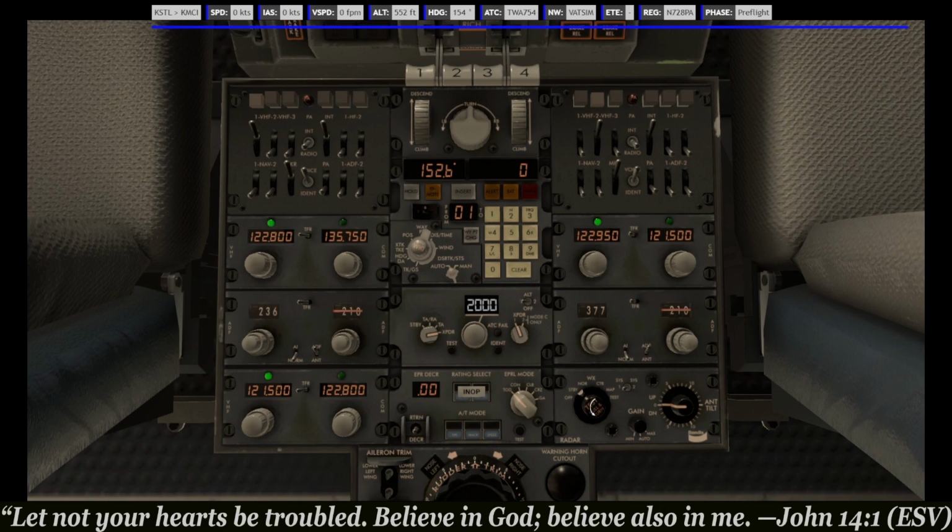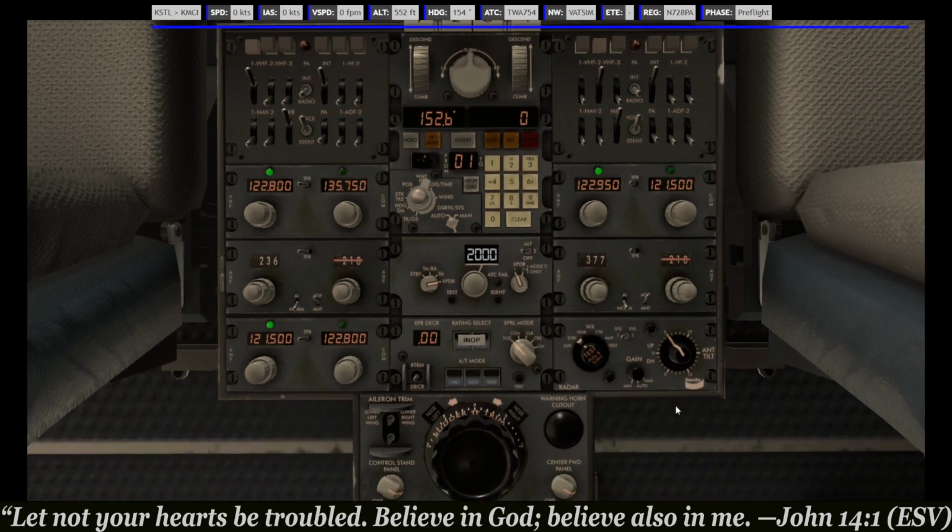Anyway, and then we can move the radar to standby, and I put the panel up to 5 degrees, and that's up in the nose. All right. And lastly, yes, the first flight officer would do this because he's trying to help get the plane out on time. And your rudder is set and we're good to go.